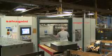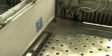The Salvagnini compact panel bender makes many of Tiffin Metal's locker parts. It reduces setups, increases quality, and improves lead time. Production is totally automatic. Operator intervention is only required for loading and unloading. The Salvagnini is a great addition to the company's traditional press brakes and other forming equipment.